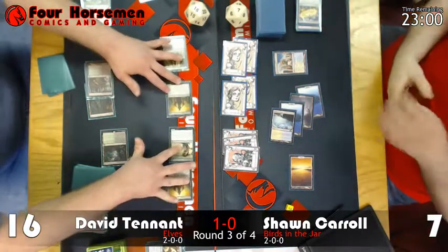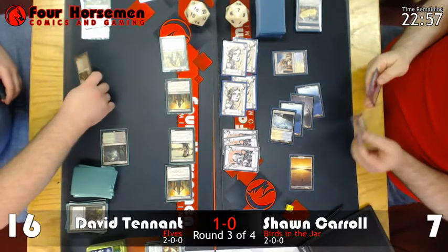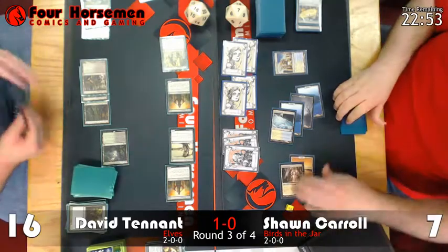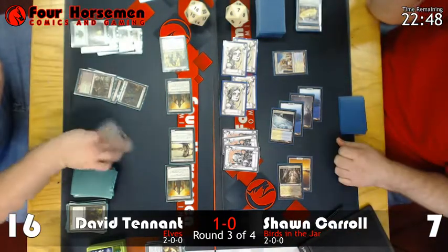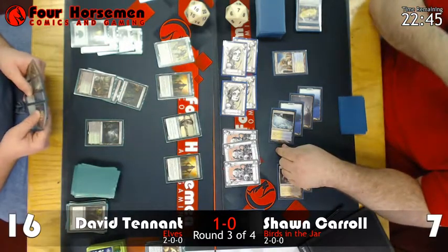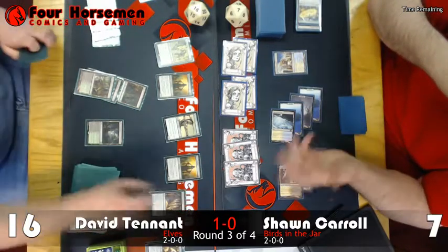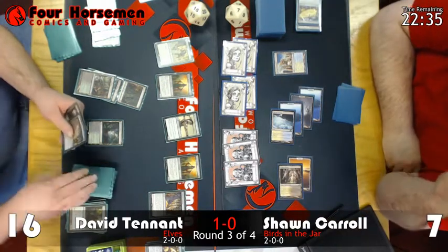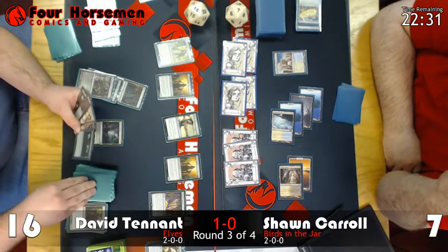So that saves Shawn another turn or 2, unless David has 3 more creatures here, and that's a possibility. Yeah, Engineered Explosives was pretty good there. So, here comes a Collected Company. And, well, that may be game.